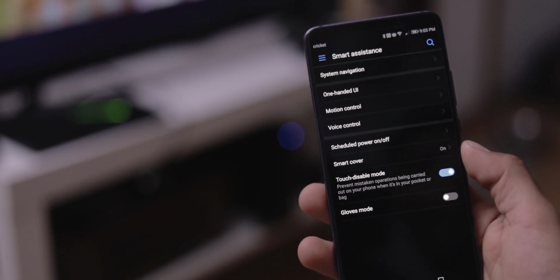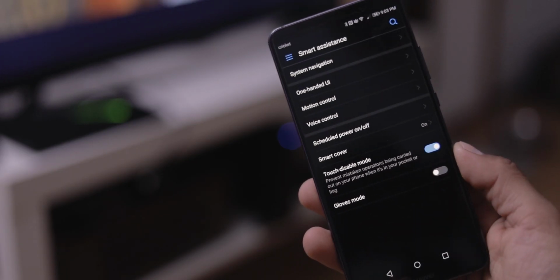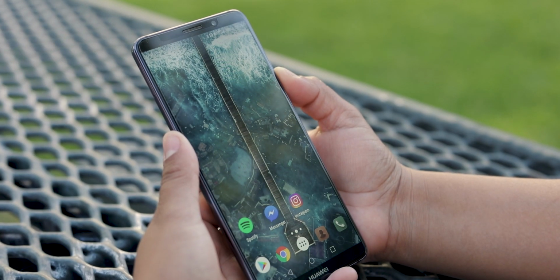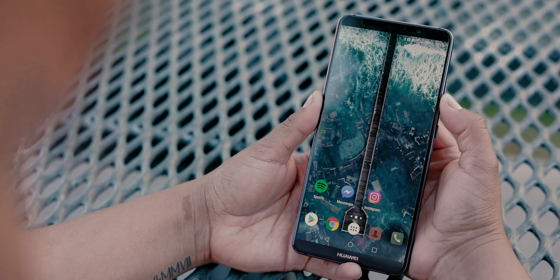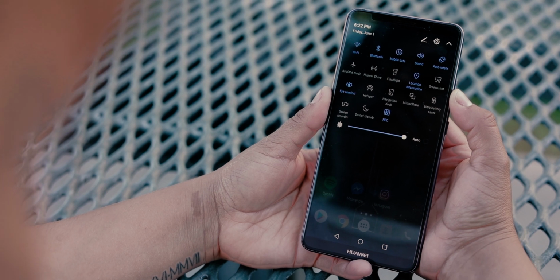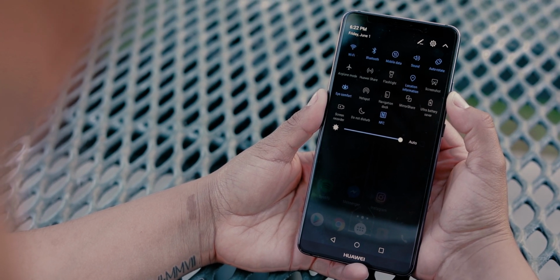For example, there's the one-handed UI, there's motion control, there's voice control, there's smart cover. There's just a lot of nifty little features. Now the one thing that kept bugging me a lot with this phone is that when I enabled the scrolling feature with the fingerprint reader on the back, I accidentally kept scrolling through a lot of things. I kept bringing down my notification bar, and it was just a big annoyance. I felt like I was tapping unnecessary things on my phone. That's just one of the caveats that I found when I enabled the scrolling feature on the fingerprint reader.